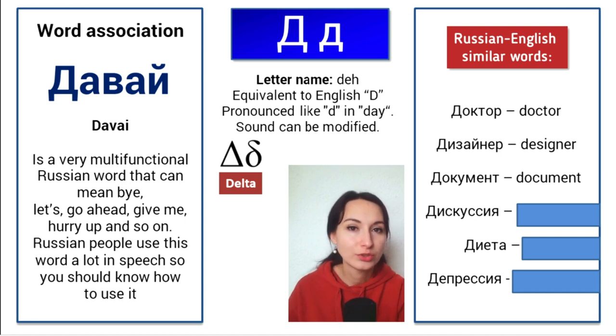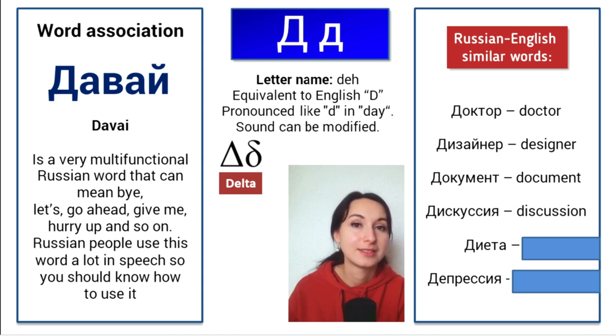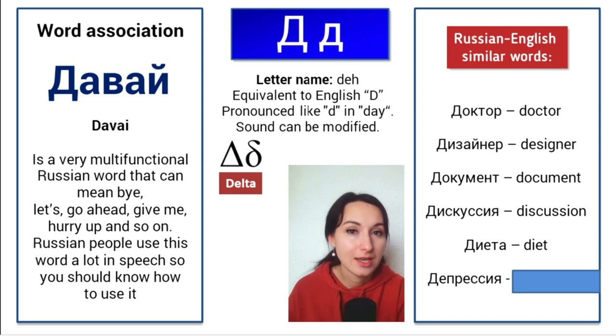Next, дискуссия, and in English, discussion, of course. Next, диета, and in English, a diet. And the last word is депрессия. What is it in English? Depression.